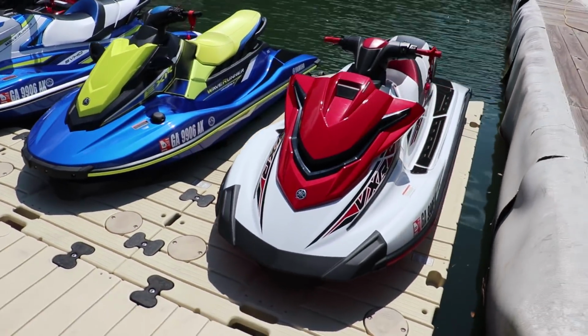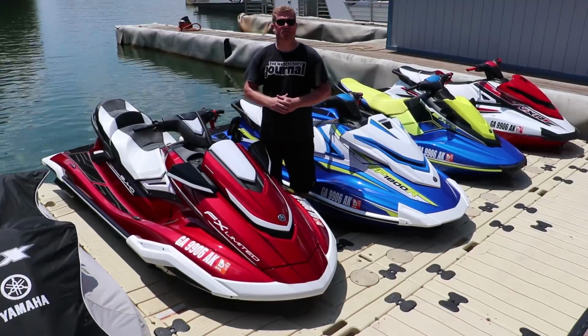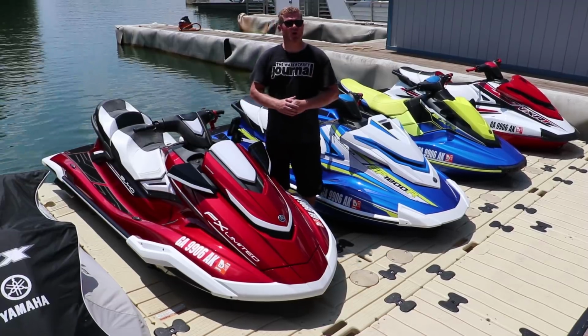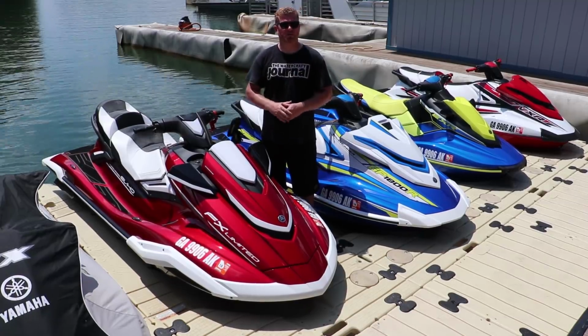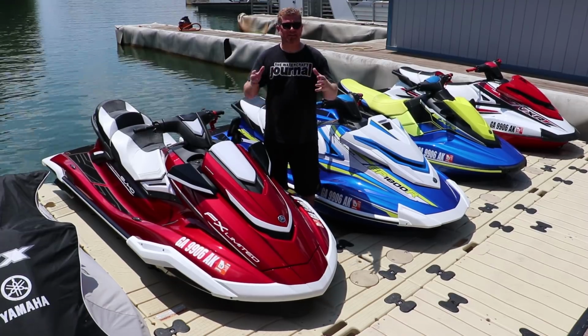Coming into 2019, we knew that Yamaha was going to introduce a new FX series watercraft. What we didn't know, though, was the direction they were going to go with. Many people rumored that it was going to be aimed towards the offshore racer. Others thought it was going to be more towards the leisurely recreation rider. Turns out that they did both.